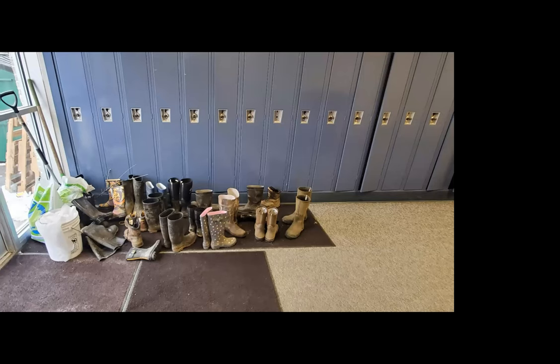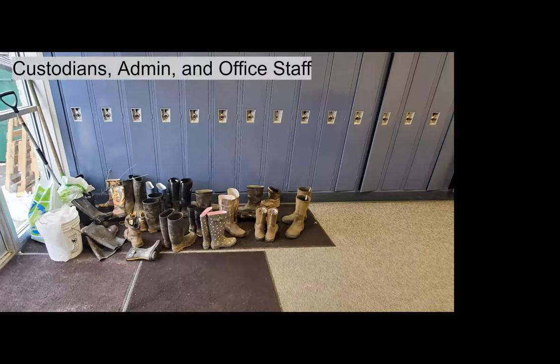This is really clean compared to what it usually is. These are the boots outside my room, and they're usually scattered all over the place. Lots of mud everywhere. So I want to take this opportunity to thank our custodians, our administration, and our office staff. There's an awful lot of going outside, breaking up in groups, and just doing things that I can't imagine being allowed to do in lots of other schools. When I tell people what I do, they're like, "Are you crazy? We would never be able to do that where we are." So I'm really appreciative of those folks behind the scenes.